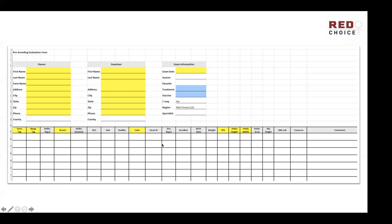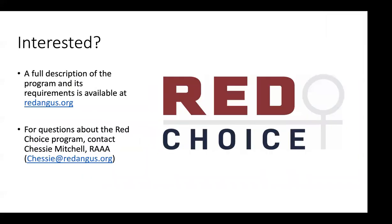There's also a lot of other optional fields, and you can certainly fill those out if you want to collect all of that information. We'll obviously take data. We will never turn data away. That's just the way that we operate.